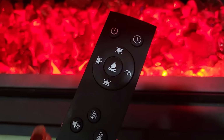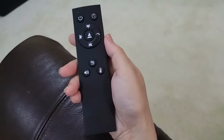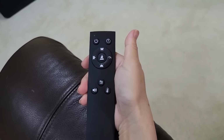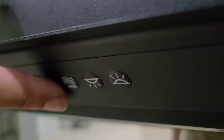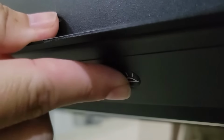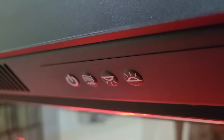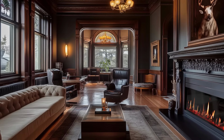On the other hand, the DragonBlaze is meant to be fully controlled by the included remote control. The remote control is a decent size and sturdy, which fits the hand perfectly, with clear labeling for all of the important functions. Alternatively, the DragonBlaze can be used via the built-in control panel at the top of the unit. These tactile buttons are easy to feel even in a dimly lit room, and make the product extremely simple to operate.